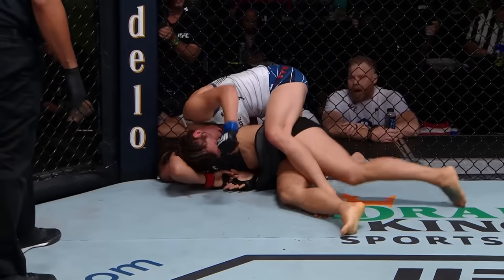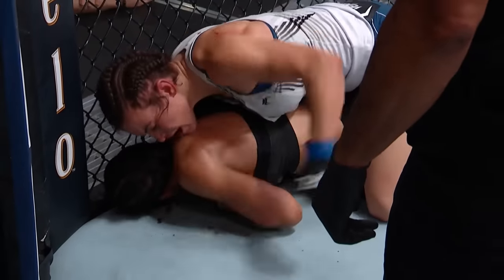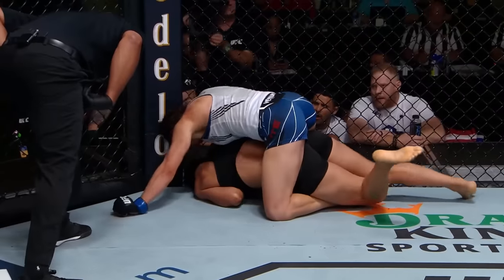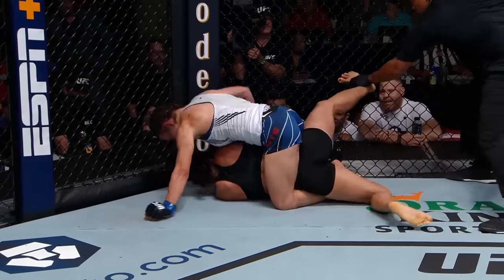Yeah, this is a very bad spot for Renault. Misha just stays busy. This could be the end of the fight, in terms of taking an extreme amount of damage, and also in terms of giving up her back. Oh, this might be it. This could be it.